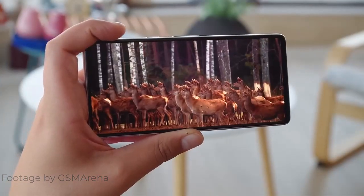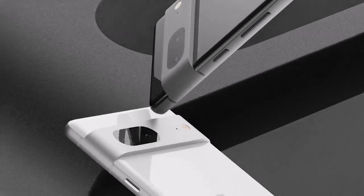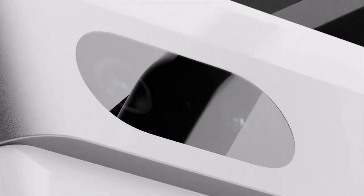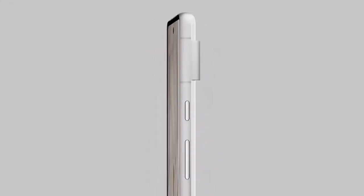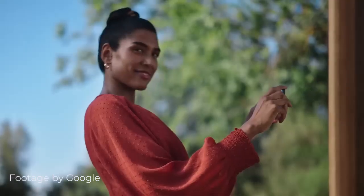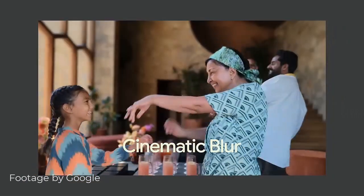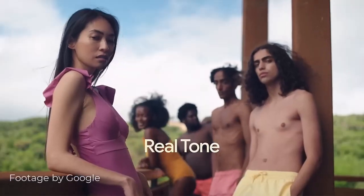Now let's tackle the photo configuration of these two smartphones. The Pixel 7a comes with a rear camera module, consisting of a 64-megapixel main sensor and a 12-megapixel ultra-wide angle. It will probably benefit from many of the advanced features we already have on the Pixel 7, and on the photo processing aspect, Google has already proven itself.